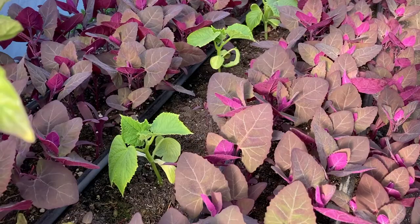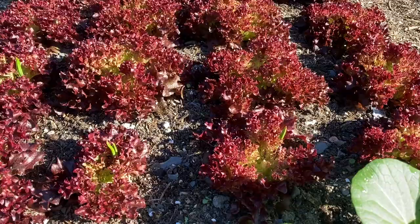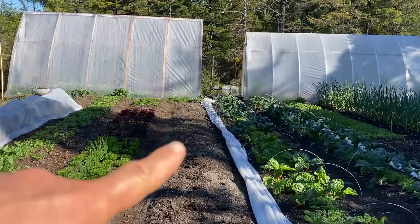In this other greenhouse, I've also been hand watering the direct seeded lofty salad mix, and I'm starting to see some little guys pop up here and there. Lettuce out here in the garden is doing good. So far, so good, after I lost a whole batch of lettuce to crane fly larvae.